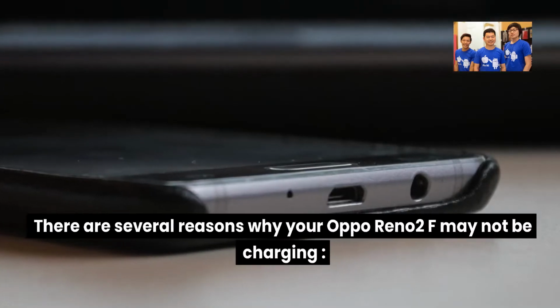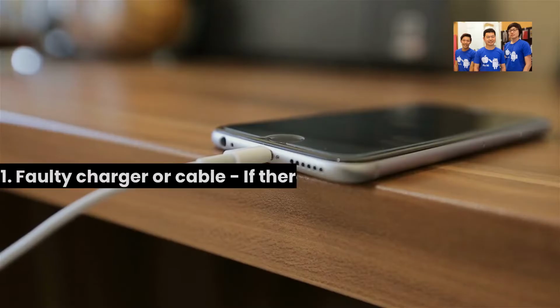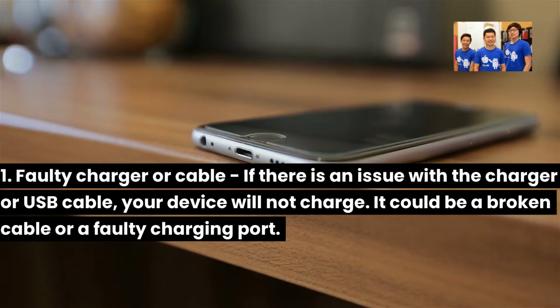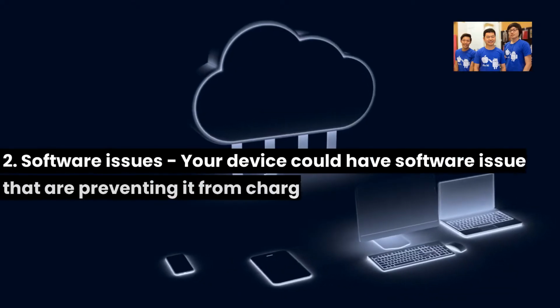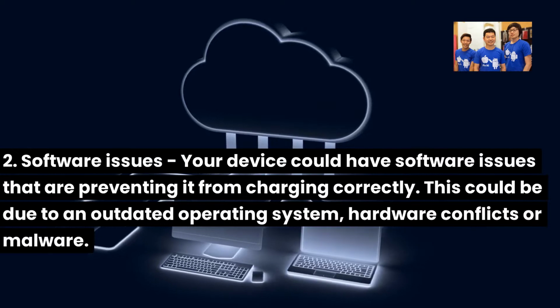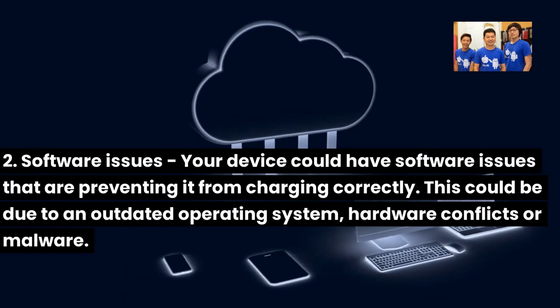Possible reasons why your Oppo Reno2 F is not charging. There are several reasons why your Oppo Reno2 F may not be charging. 1. Faulty charger or cable. If there is an issue with the charger or USB cable, your device will not charge. It could be a broken cable or a faulty charging port. 2. Software issues. Your device could have software issues that are preventing it from charging correctly. This could be due to an outdated operating system, hardware conflicts or malware.